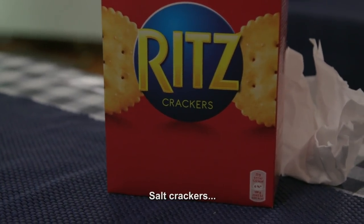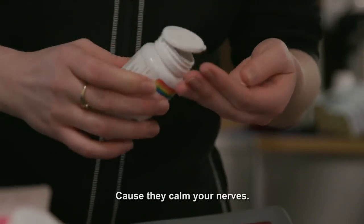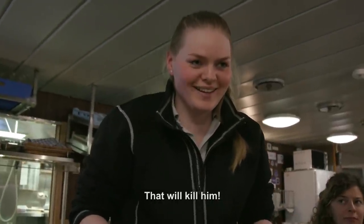Salt crackers, because they settle your stomach. Ginger tablets, because they calm your nerves. Yes. Or John. Nothing with citrus. Nothing with that citrus. Will kill him. Okay. I feel so sorry for you. Here we call John our sickle, because he's been ill the entire time. Let's not call him sickling anymore. Yeah, you? I'm sickle.